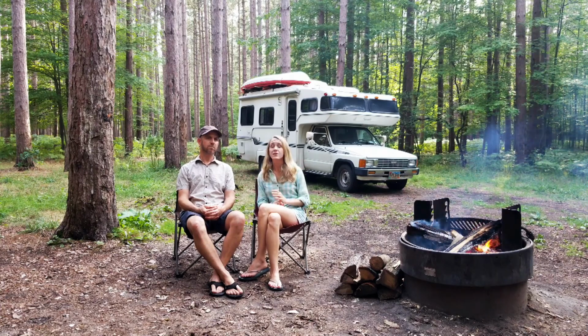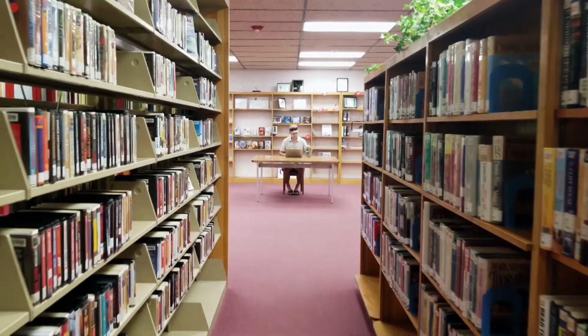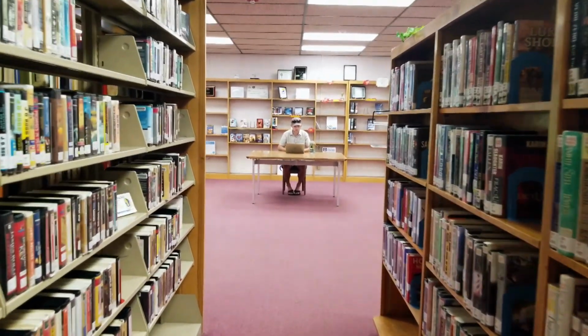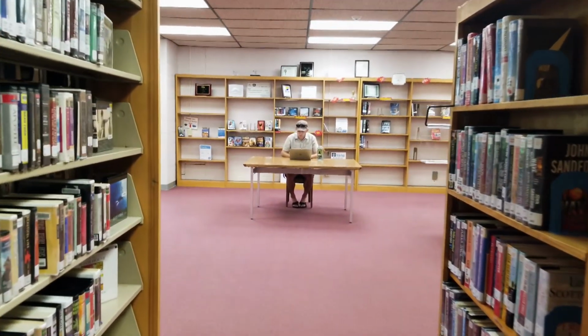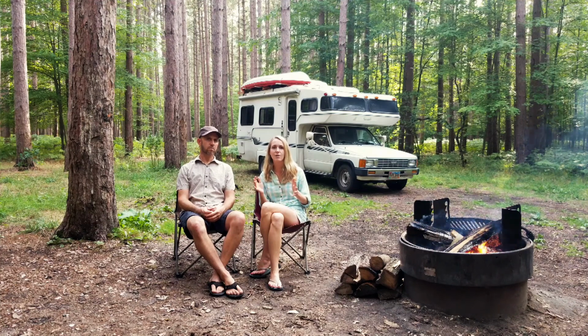There's tons of roadside resources. We love working at libraries. They're some of the most inspiring spaces and they don't mind if you stay all day if you need to get stuff done. To find more places to connect, there's a great resource called Wi-Fi Map, and it shows millions of Wi-Fi hotspots all around the world, even gives you the passwords.